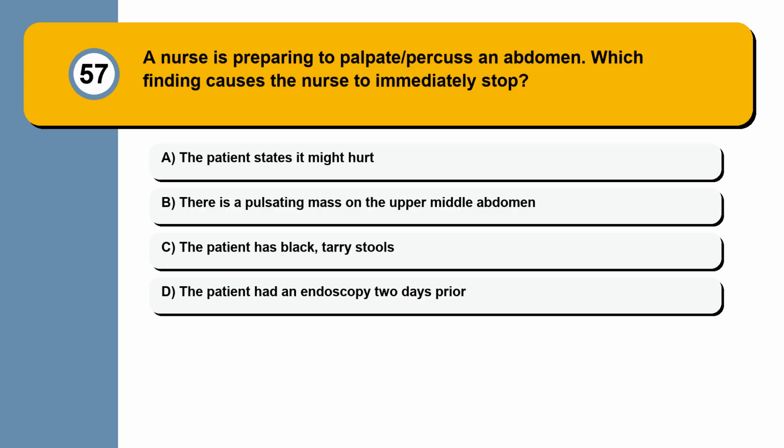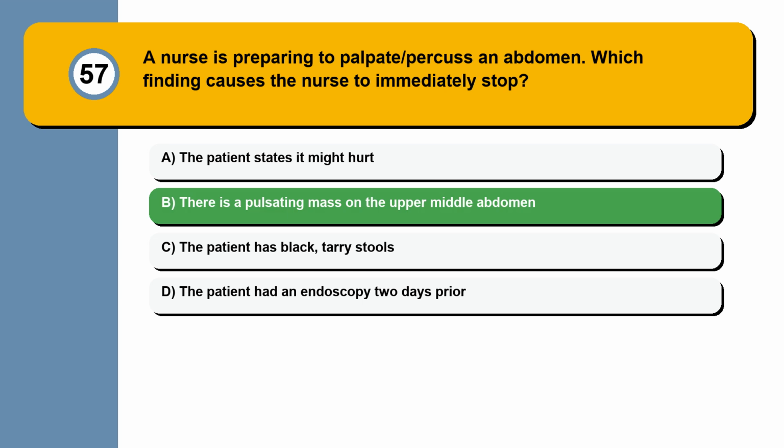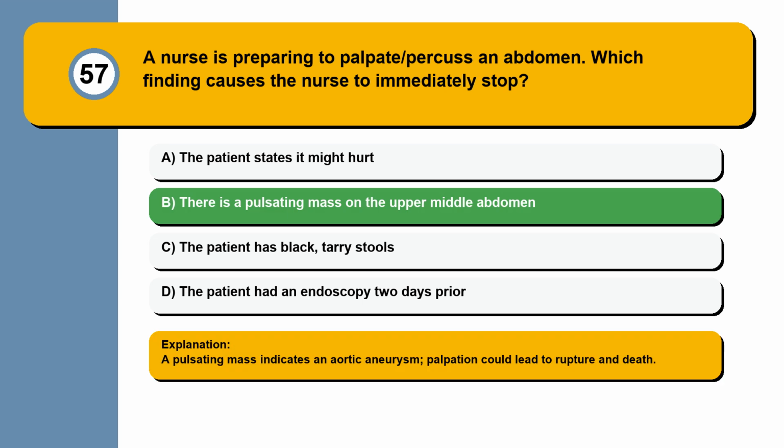Question 57. A nurse is preparing to palpate or percuss an abdomen. Which finding causes the nurse to immediately stop? The patient states it might hurt. There is a pulsating mass on the upper middle abdomen. The patient has black, tarry stools. The patient had an endoscopy 2 days prior. A pulsating mass indicates an aortic aneurysm. Palpation could lead to rupture and death.